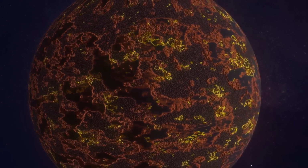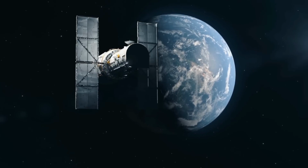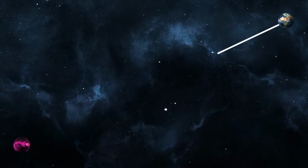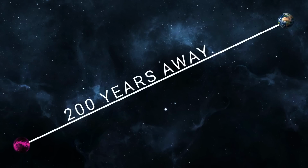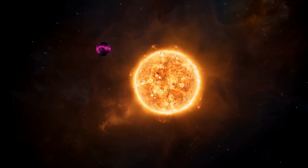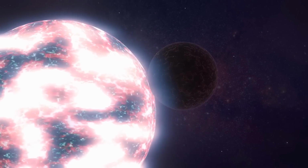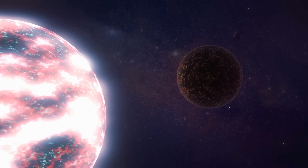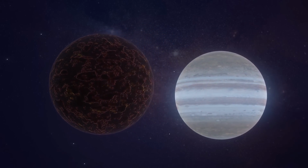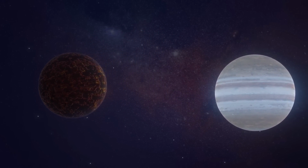And our final rule breaker is a planet called WASP 107b. Scientists discovered it using the James Webb Space Telescope. It's located around 208 light-years from us in the Virgo constellation. It's also fast and completes an orbit around its star in just 6 days. This is a super Neptune exoplanet. It's similar to Jupiter in some ways, including the same size and scorching hot temperatures. But the main difference is that it's much lighter, weaker, and less dense. This is the least dense planet we've discovered so far.